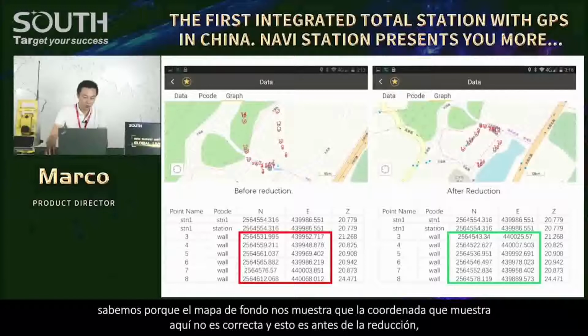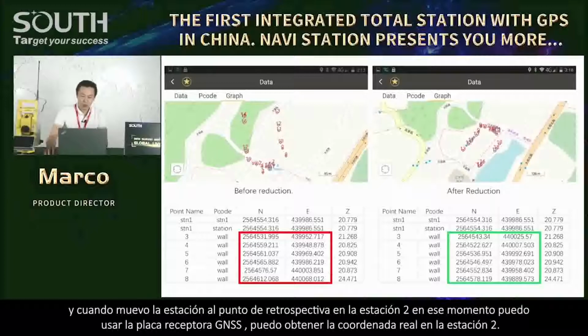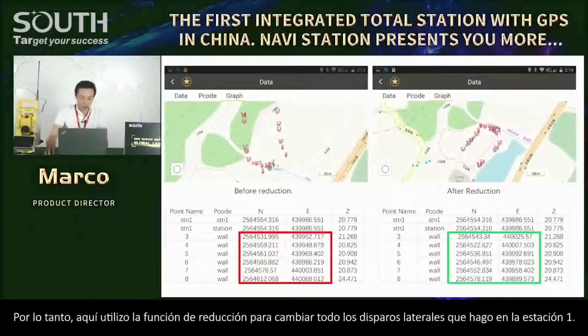This is before the reduction, where we measured the coordinates by the total station. The first line coordinate we got from the GNSS receiving board, and then I chose it as station 1. When I moved the station to the backsight point, station 2, I used the GNSS receiving board to get the real coordinate of station 2. Here I'm using the reduction function to change all the side shots I did on station 1.